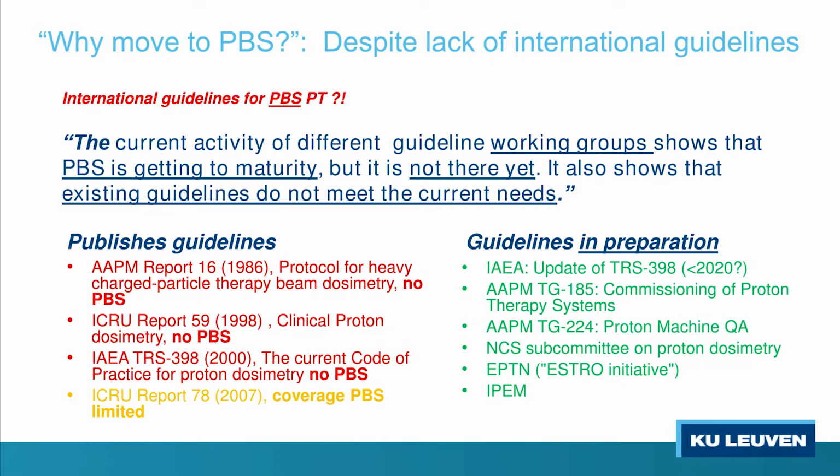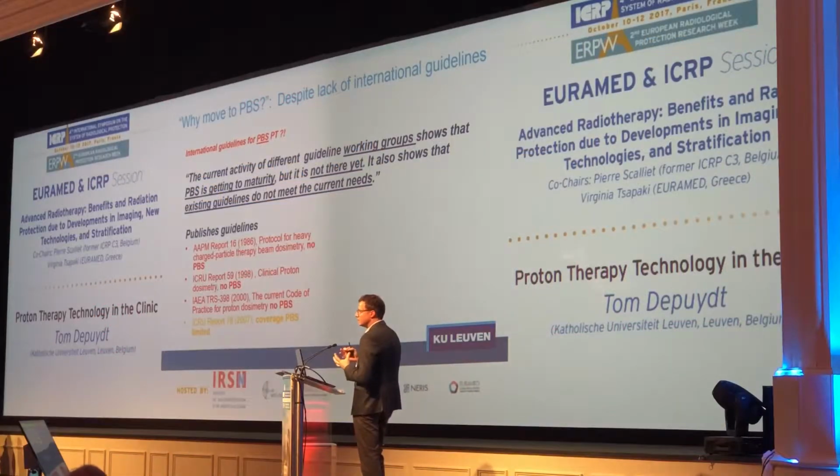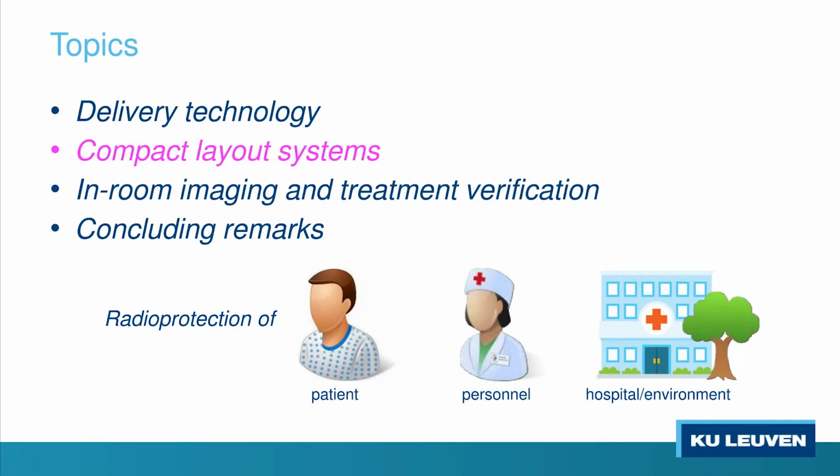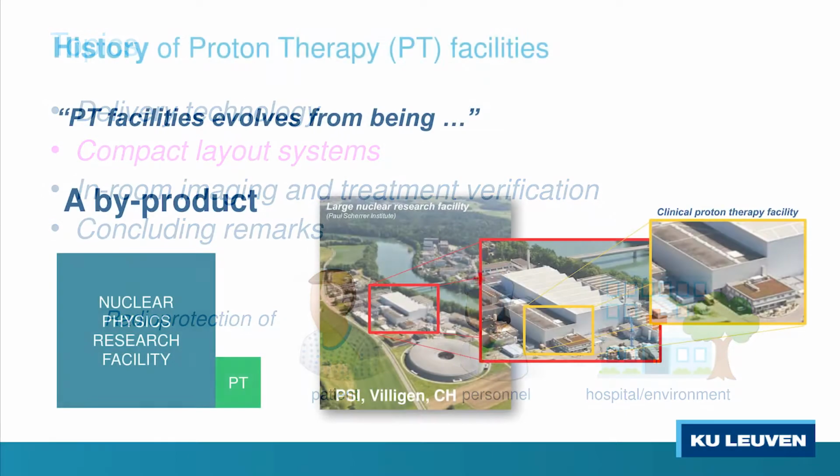Why move to PBS? Even if there is a lack in international guidelines, passive scattering and proton therapy are covered by some guidelines, but PBS specifically is not, or is only touched in a few guidelines. So there are some in the pipeline, but certainly from a clinical point of view, implementing proton therapy in the clinic, we are waiting for these guidelines to come out so that we can apply them. So that's one evolution. The second thing is compact layout systems.